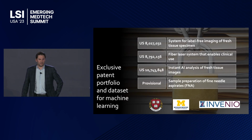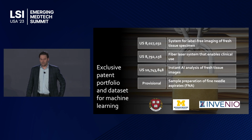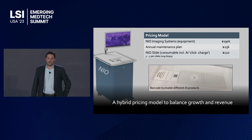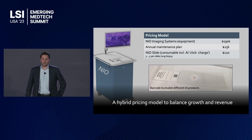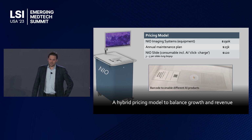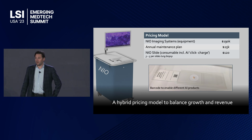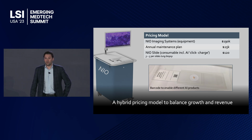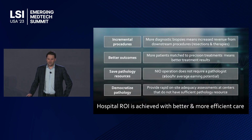We have a large patent portfolio and a growing proprietary data set that we use for our machine learning. As we commercialize this technology, we apply a hybrid pricing model that consists of the capital sale, a manual service and maintenance plan, as well as our proprietary consumables. We are achieving these prices in the US with our customers today, and we believe that as we move into the lung cancer space, where procedure volumes are high and ORs are booked 3 or 4 times a day, and multiple specimens are taken per procedure, it will be largely the consumable revenue that drives our revenue.